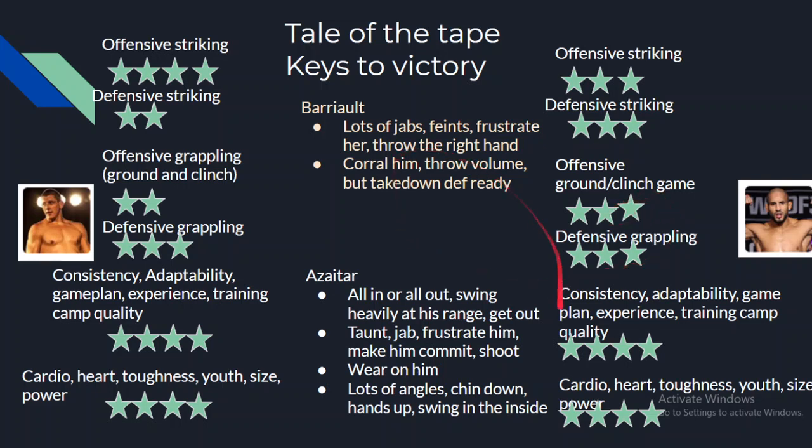But still, I expect this one to be close. I think Barriault is going to start marching Azaitar down from the beginning. Azaitar is going to start swinging, so it's going to be interesting to see how many shots Barriault can take. I think he's going to start getting hit, but he's going to keep pushing the pace. I expect that Barriault is more aggressive and does more damage at the end of the day, because he's younger. I think he has better technique. Azaitar is more of a wild puncher, even though he's quite strong himself and has the better wrestling.